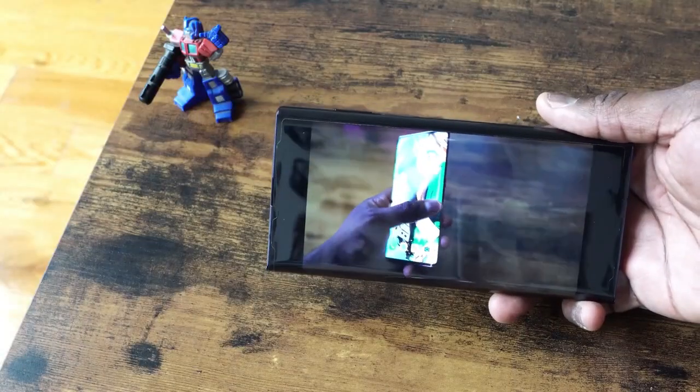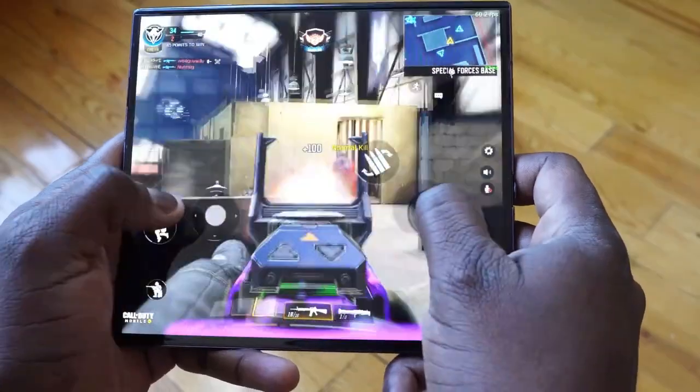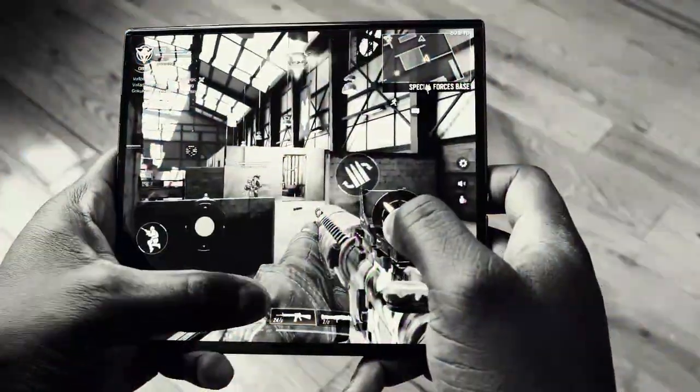At least for me, gaming-wise, with a different aspect ratio, a different display, I like bigger displays to game. I think it makes a lot more sense, and I think a lot of people will like that too.